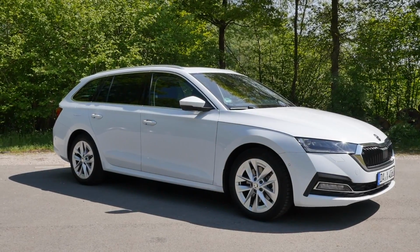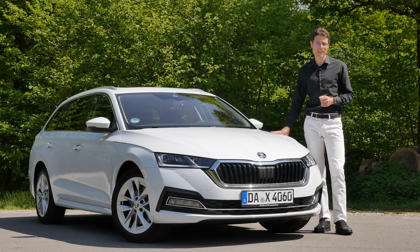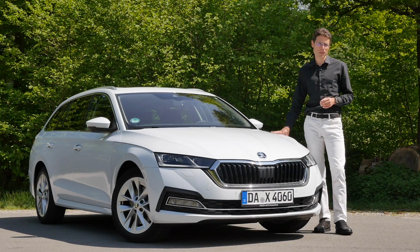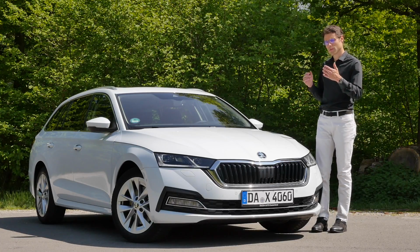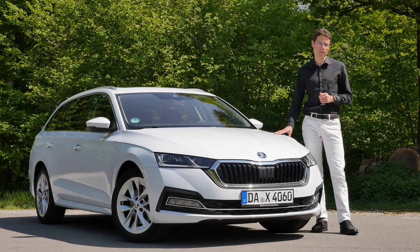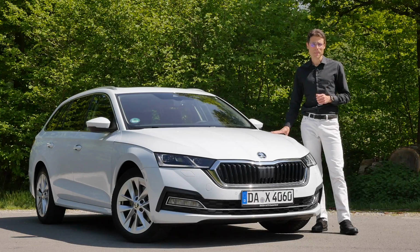The best thing here about the Octavia is still that you have so much space on the inside. That's really the key to it, even more than before. So it is still one of the best price-performance ratios on the market when you think about what you pay for it, especially if you don't go to the highest trim, and then what space you have on the interior for that. Still very, very good here with the Octavia, and even better now in the rear.